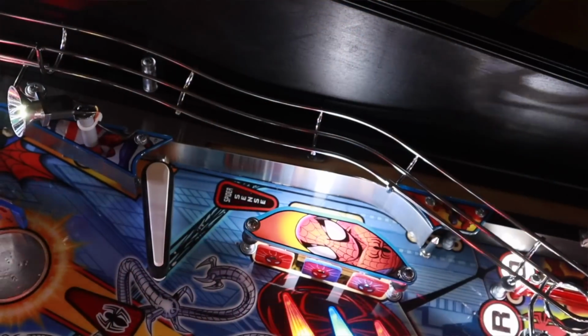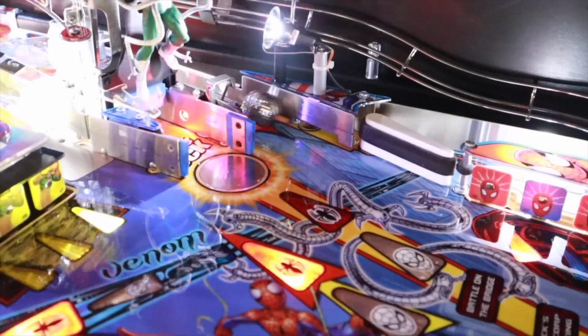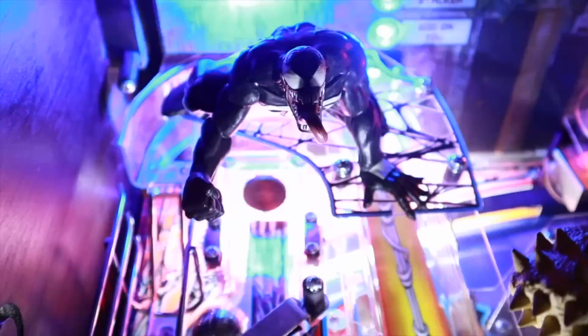What's your favorite and least favorite shots on this game? And I'll tell you mine. Favorite shot, probably the Venom shot. Oh, obviously. That is a feel-good shot. You get a nice little light show with it. It's neat the way that return is. Even though it's straight, the way it drops down and goes, I think it's phenomenal.